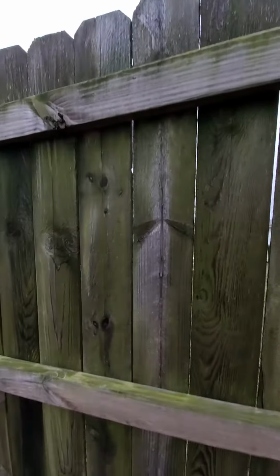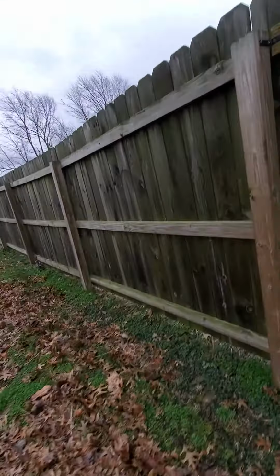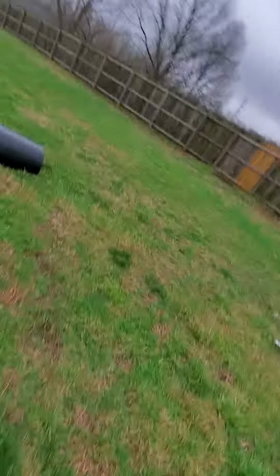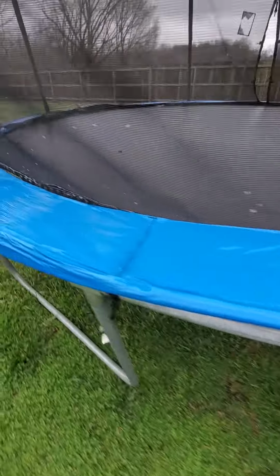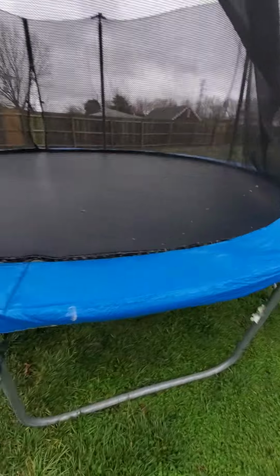I'll get closer. All right, here, this is the height comparison. Me compared to the thing. It carried all the way over and landed right here. Oh, my phone's getting wet. I can't believe this is their trampoline.